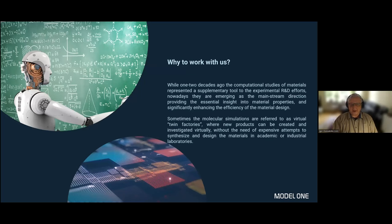And this basically answers the question of why to work with us, because we believe that this type of computational design is becoming a mainstream tool, providing essential insight into material properties and enhancing efficiency in material design. And there are also many new terms, for example the twin factory term, which refers to computational twin factories, where the product can be created and investigated virtually without the need for expensive steps of actually synthesizing and designing materials.